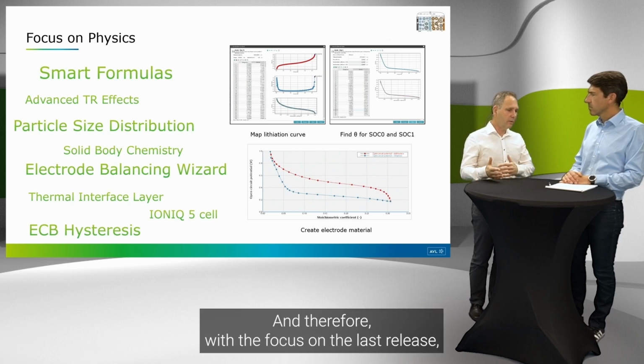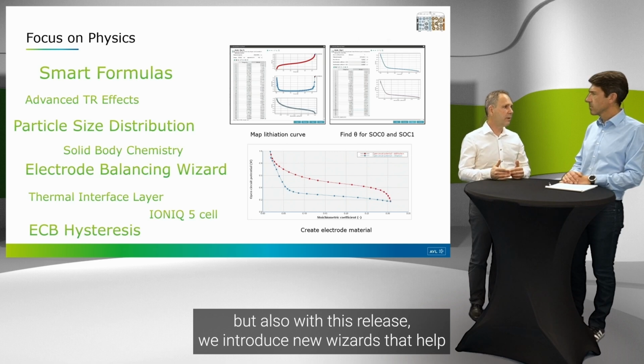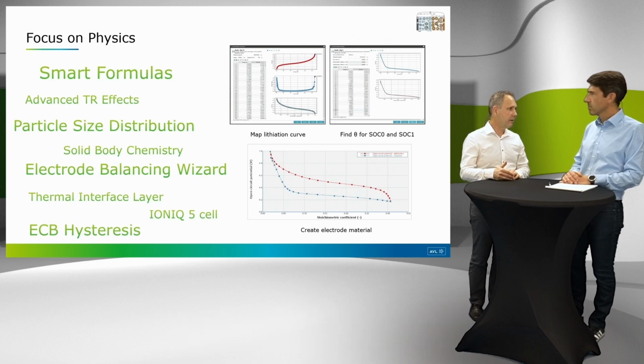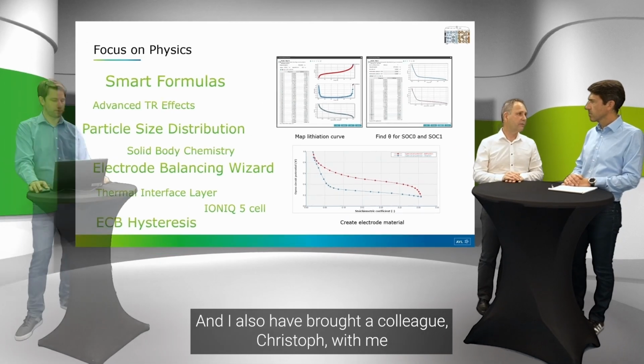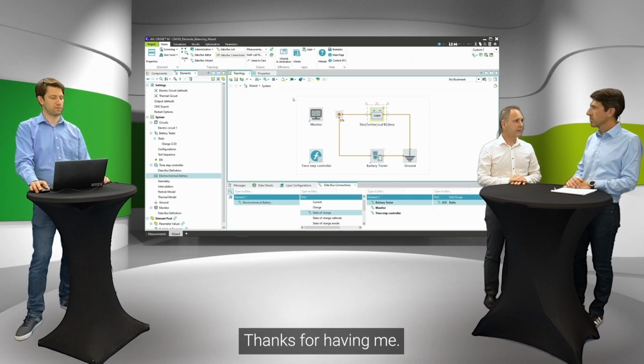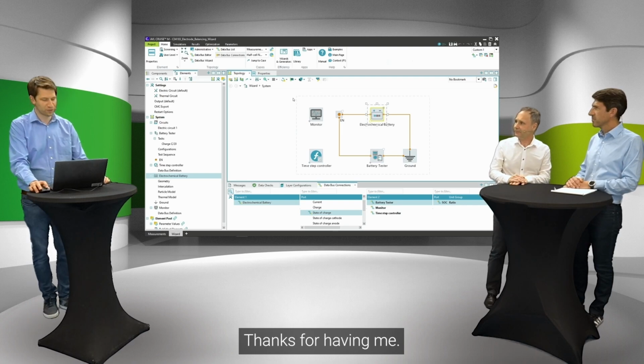And therefore, with the focus on the last release, but also with this release, we introduce new wizards that help the user to do the parameterization of an electrochemical model really easily. And I also have brought a colleague, Christoph, with me just to show what that means in this particular case. Thanks for having me, Jürgen.